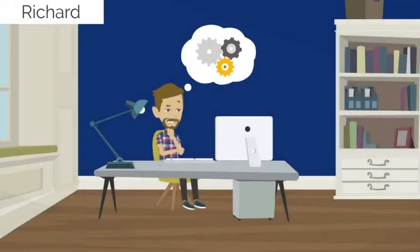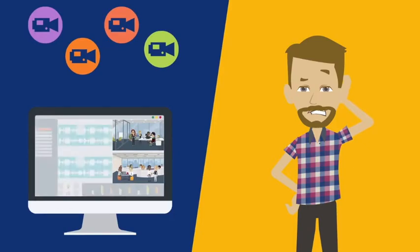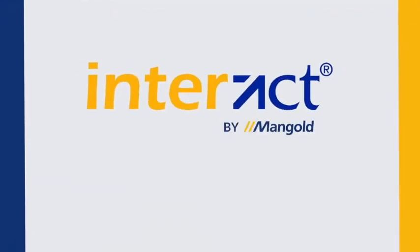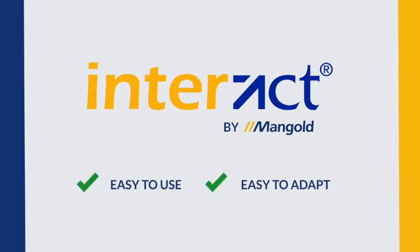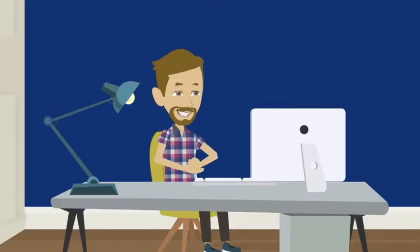Richard needs a powerful tool for analyzing video contents. He has several videos, some of which he wants to watch at the same time to transcribe and code their content. He uses the Interact software by Mangold International because it is easy to use and easy to adapt to his research content and approach. Richard can start video coding right away and get results quickly.